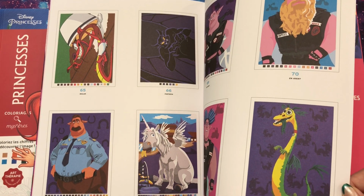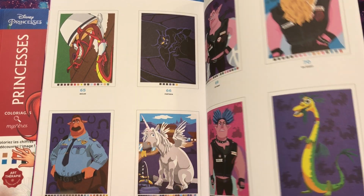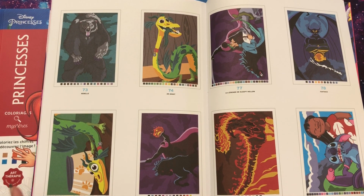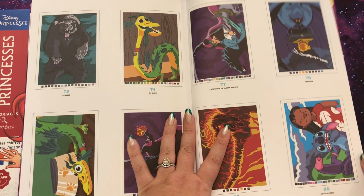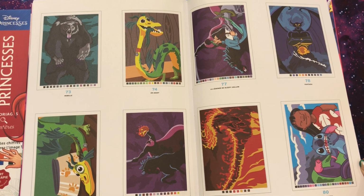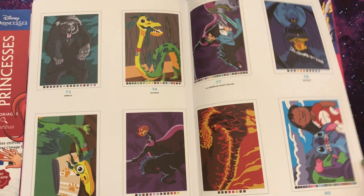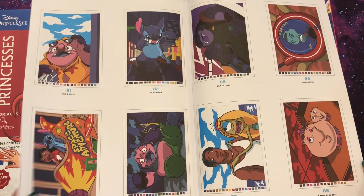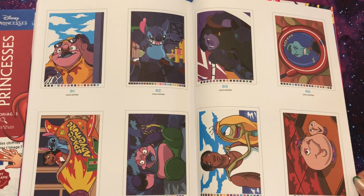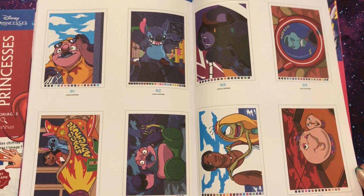Did he have a name and I'm forgetting it? I've only seen Onward once still, but there's a few pictures of him, which is, I guess, their dog or whatever he is, their dragon. Sleepy Hollow. You don't see that a lot. Fantasia 2000. You never see that. Whew. Lilo and Stitch. But yeah, I guess Stitch is a fantasy creature. That makes sense.